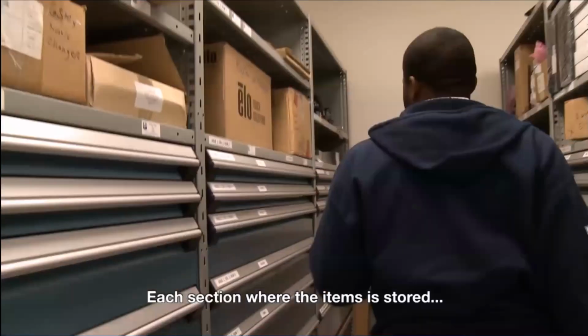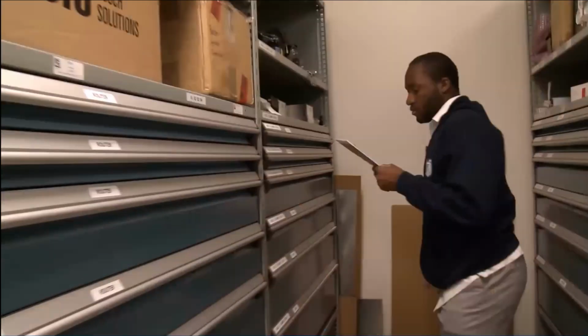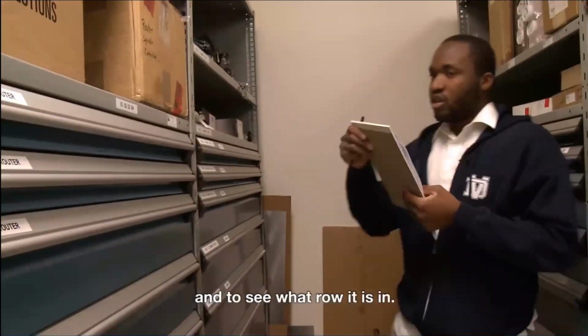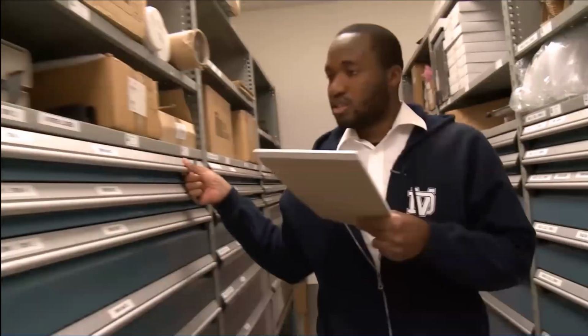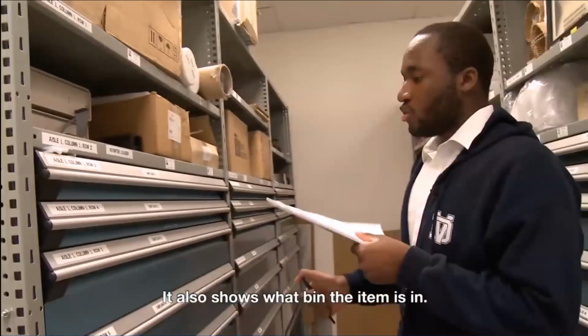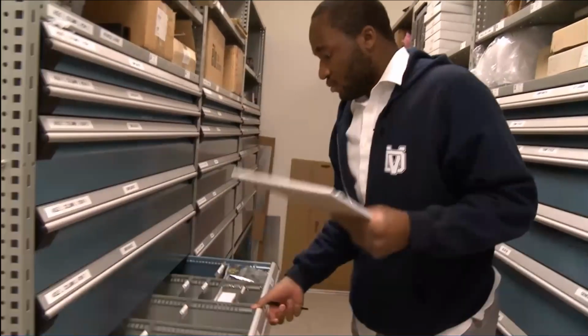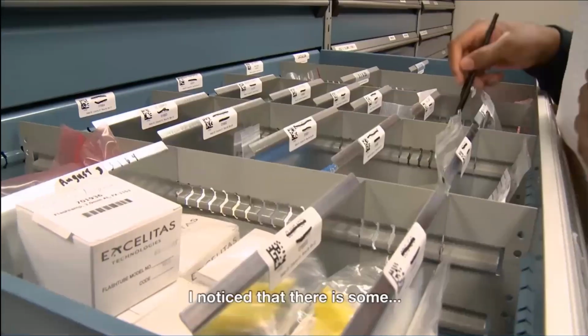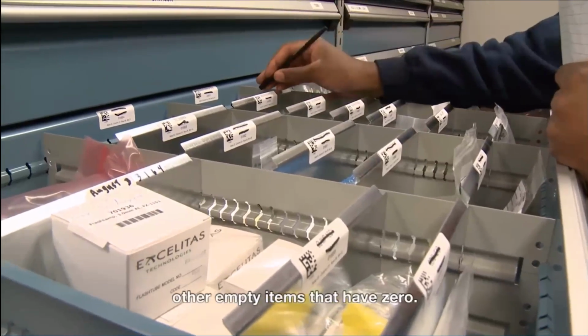Each section where the items are stored, and to see what row it is in. It also shows what bin the item is in. I noticed that there are some other empty items that have 0.